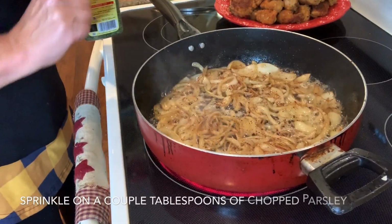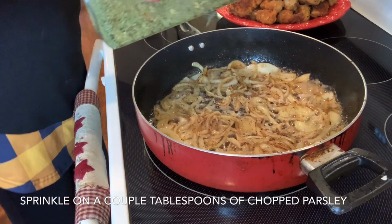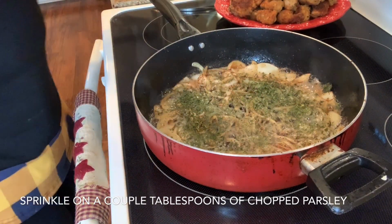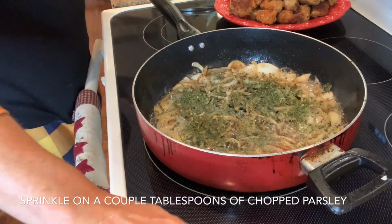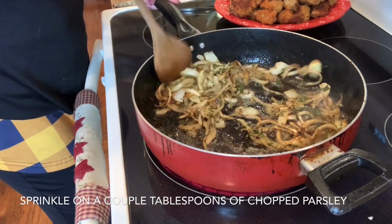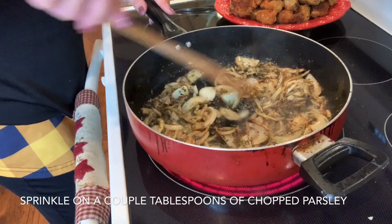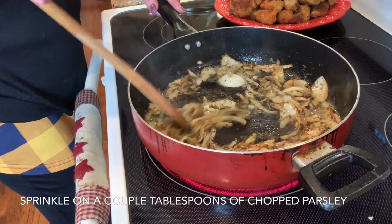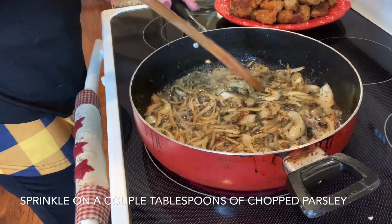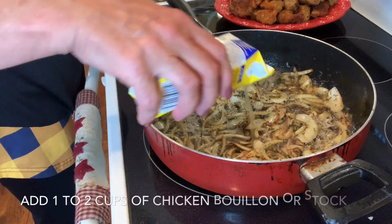Okay, so our onions have gotten nice and lightly browned, translucent. This is where I like to add a little bit of parsley. And we're just gonna take that and kind of shake it over that. Let it get a little fragrant in the oil. Kind of stir that around. At this point, there's not a whole lot of oil or butter left in here. I think we're left mostly with butter at this point. And this is where you're going to add your chicken stock. So I pour this in there.